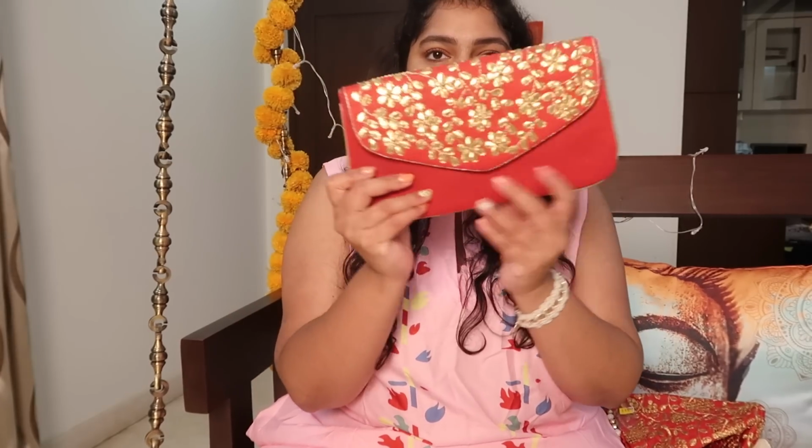This is the other one. Even this one looks beautiful. These are not just for return gifts. Obviously, we can wear them. They look really beautiful, or you can give them to somebody too. And it's a steal price.